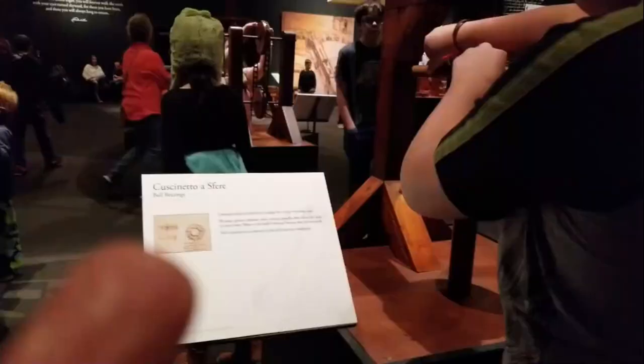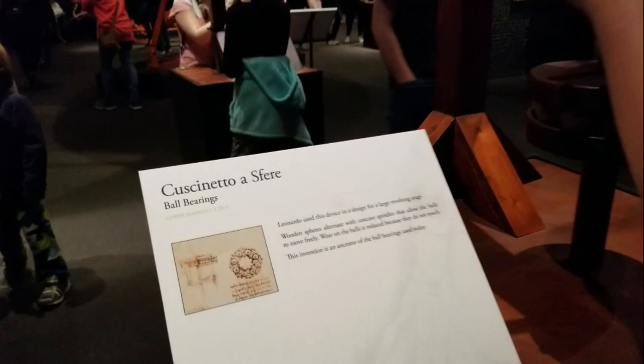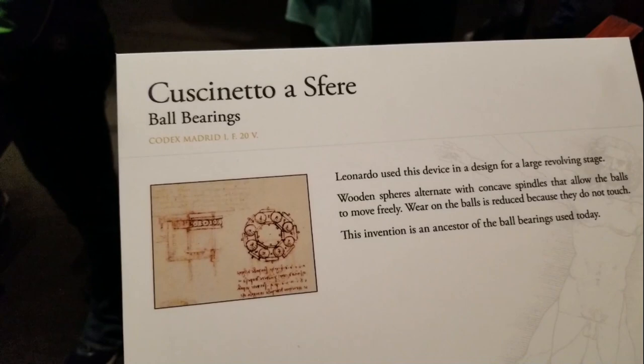Okay. There's the ball bearings. What can this do? It's used in a design for a large revolving stage. It's basically like the bearing on a wheel hub. Oh, I see. That's what it looks like.